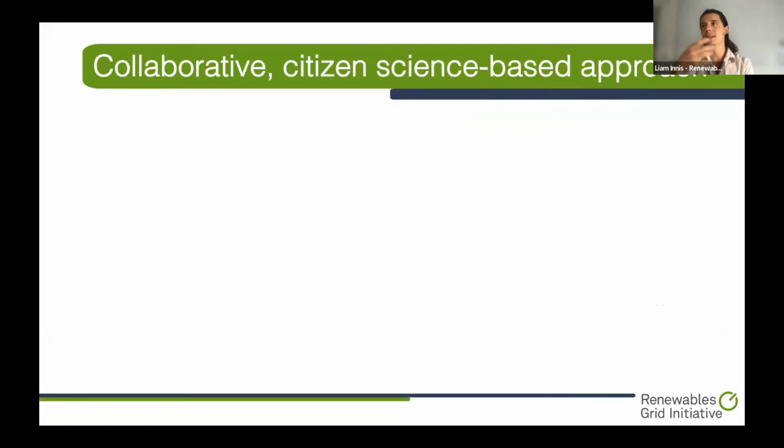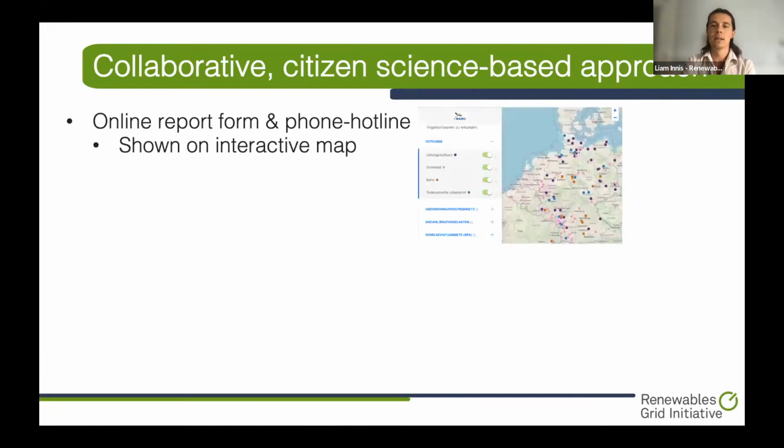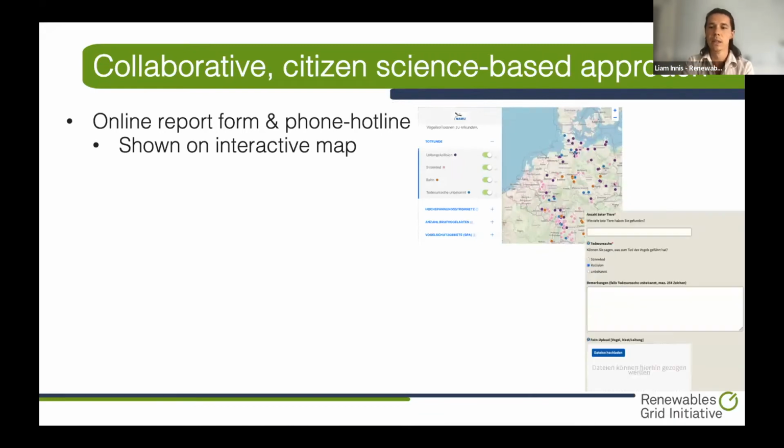As I said, the base of this project is really collaboration and citizen science. We have the online report and phone hotline where everyone can report a dead bird that they find. It's very easy to do. I've done it myself when I found a goose last year. There is all information to give in here. We also encourage people to upload photos so that the ornithologist at NABU can really see what's happened to the bird. And that's really the only way of looking at it and seeing how it died.